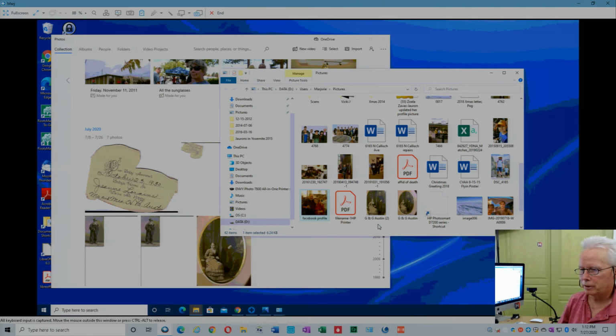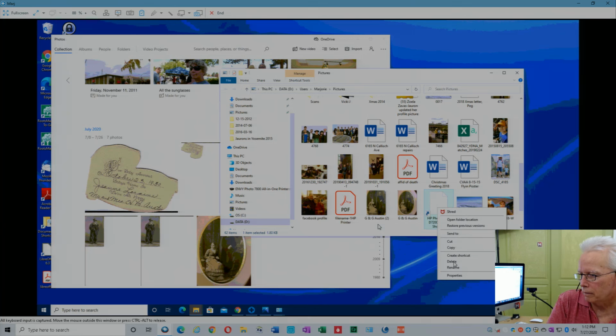What else do we want to do? Here's an HP shortcut. We can right-click on that one. You can right-click on that and choose delete. And delete? Yeah.